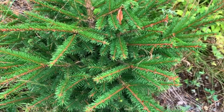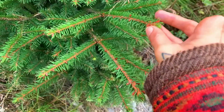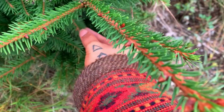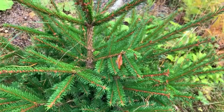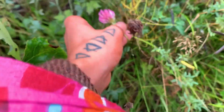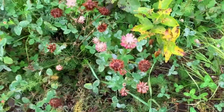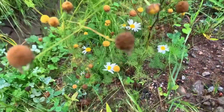I also found a fir tree. You can make tea out of fir, the things from the fir. Fir. I don't know how to pronounce that, but we use it in Christmas. Decoration during Christmas. But yeah, that's a weird tradition, isn't it? Cutting down a tree, decorating it. But well, that's what people do.